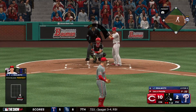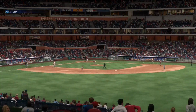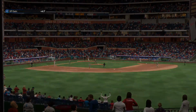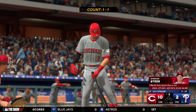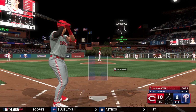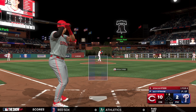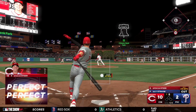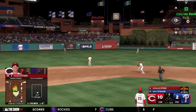JT Realmuto steps in. And now it's 1-2. Struck him out without a swing. So digging in, Spencer Steer. This kid picked up in a trade. A lot was offered and given to get him, but he's got a real high ceiling. The 1-1. Line drive, base hit. Man aboard on the leadoff single.